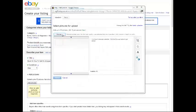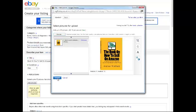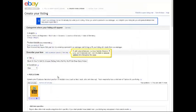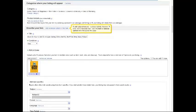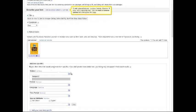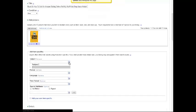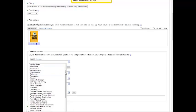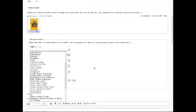So we'll click on the browse button and I will go and find the picture that I want. So this one will be the Amazon one, so we'll upload that, and my picture is in there. And obviously I can upload up to 12 pictures, and you need to have a minimum of one. So we've also got in here more information, so this is putting in more detail.